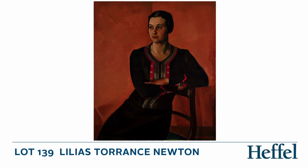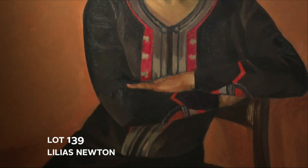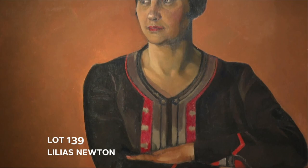That was the last of the Wilder Collection, the Holgate. So now we're on to property of various collectors. Lot 139 is next, the Lilias Torrance Newton, Lindsay's pick and the expert pick. Hey, Lindsay. It's your painting, Lindsay. The Lilias Torrance Newton is next.